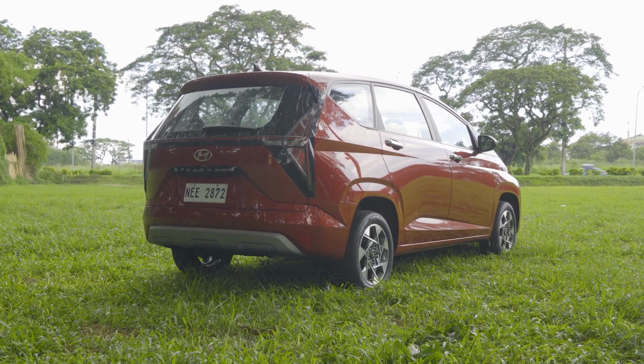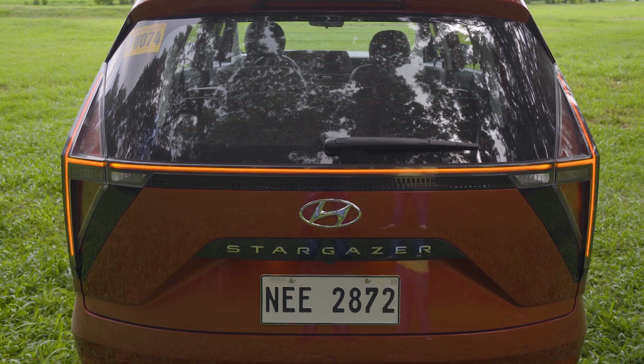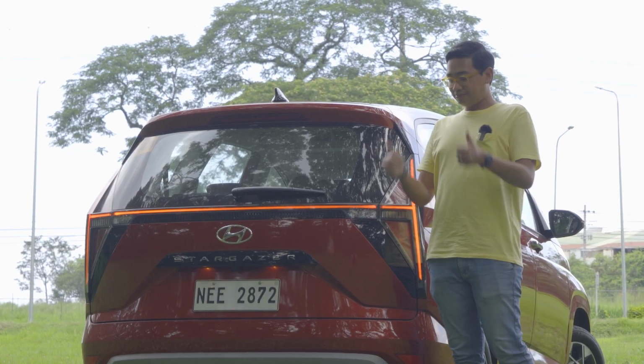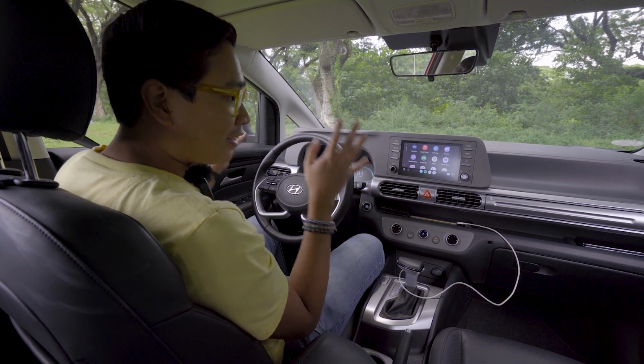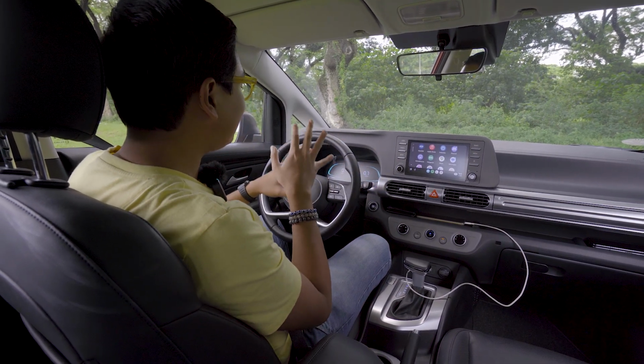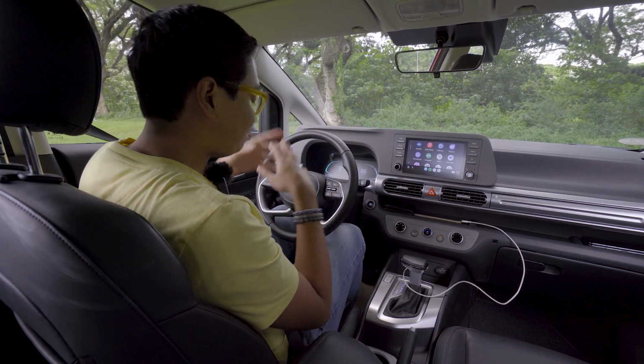But my favorite design feature has to be the H lights. Like, I mean, look at that. Can you imagine this at night? Because the Stargazer is an MPV and a family car at that, everything here in the interior you'll see is biased towards that target market.